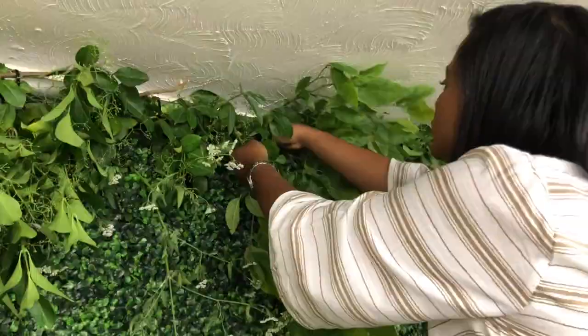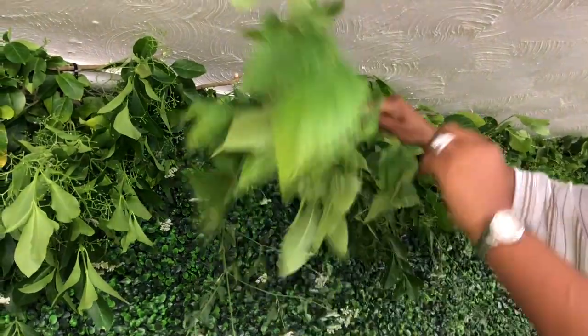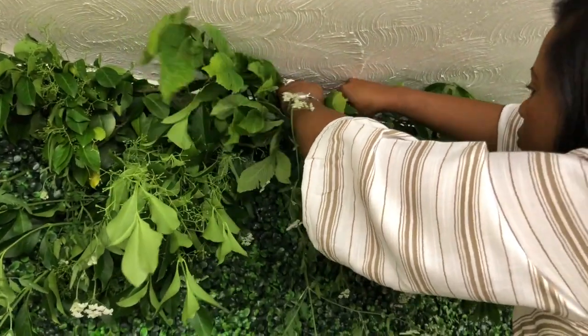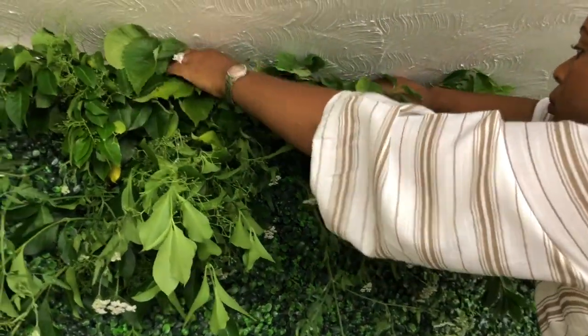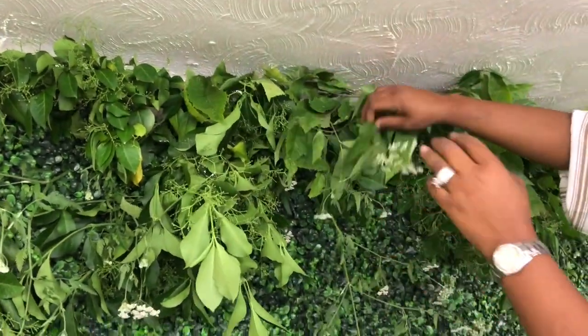Now, the first backdrop that I'm sharing with you all is this greenery wall. It is one of my favorites because I wanted one of these for so long, but I just never thought that I would actually get one. And finally, I did, and I absolutely love it. I've transformed it in so many different ways. It is a wall that I think will never go out of style.